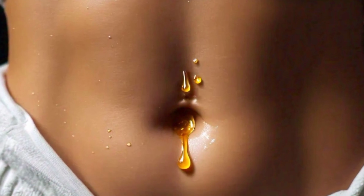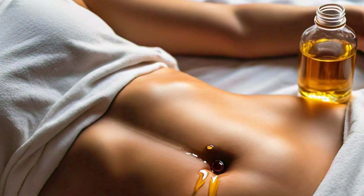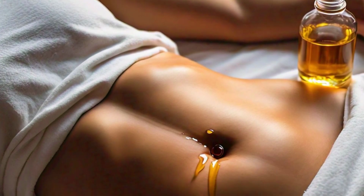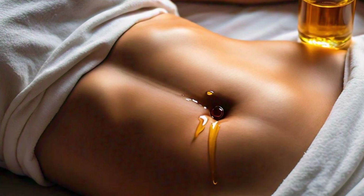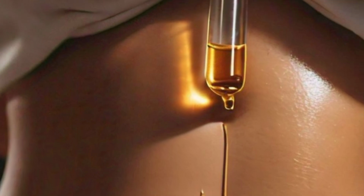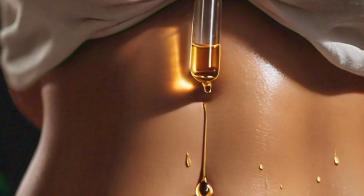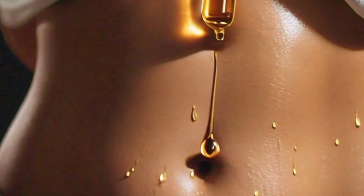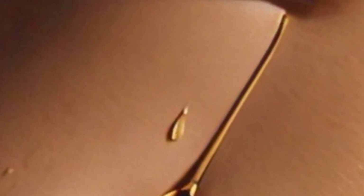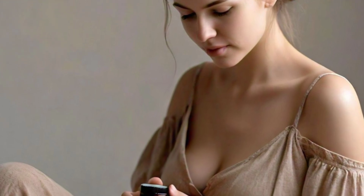Gently massage the area in circular motions for a minute or two, allowing the oil to soak into your skin. Doing this before bed is ideal because it gives your body the time to absorb the oil overnight. While scientific research on this practice is still limited, many people in traditional medicine believe it has significant health benefits. If you're looking for a simple, natural way to support your immune system, this method is worth a try.